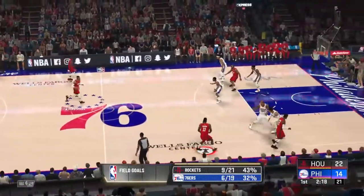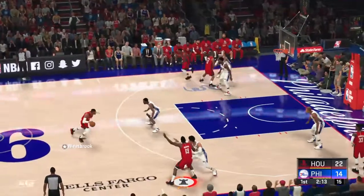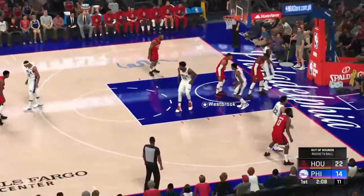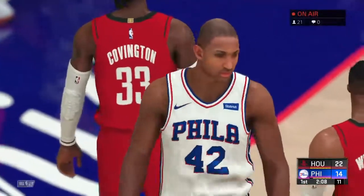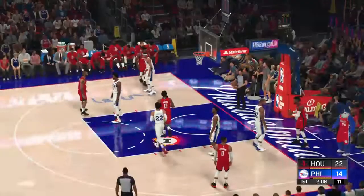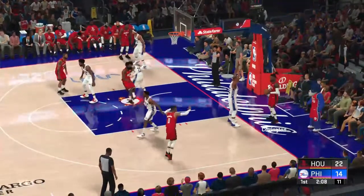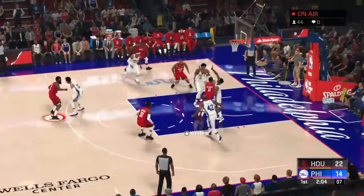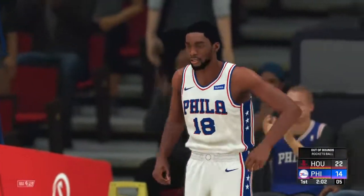And for Houston, they're shooting 43% since taking the floor today. Outside Westbrook. That's going to be out of bounds. The Rockets will retain possession. Looking to get back on track here. Well, you got to be careful around Embiid. When he's around, he's capable of coming up with these blocks.